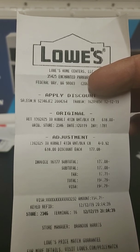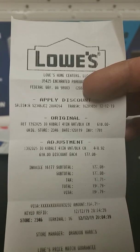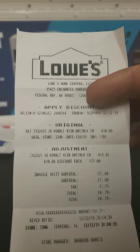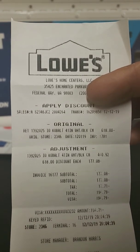After tax, I guess, because the original discounted value, then the tax that was off that discounted value. So that's how much I got back. So my $698 toolbox, my $618 toolbox ended up costing me $440.